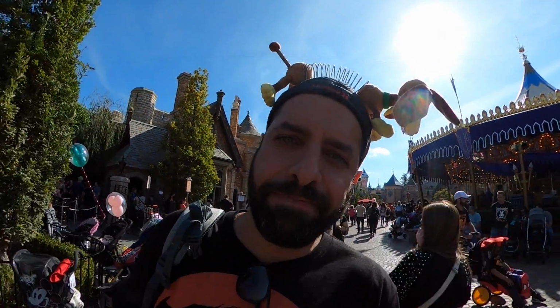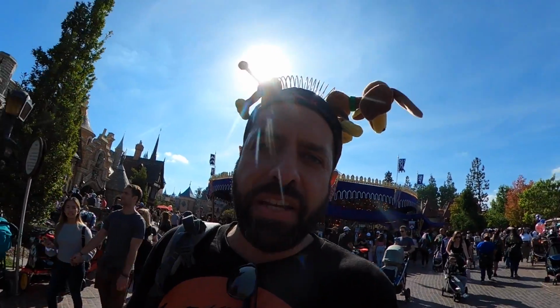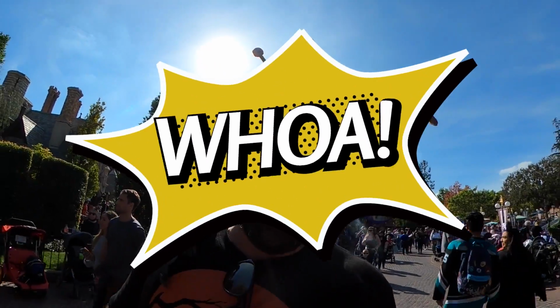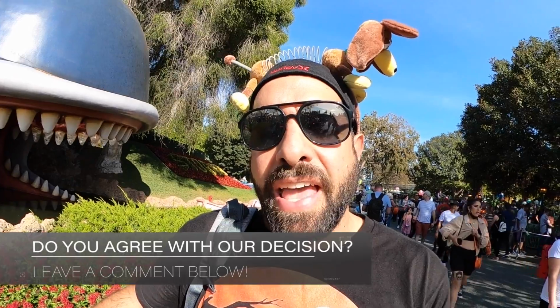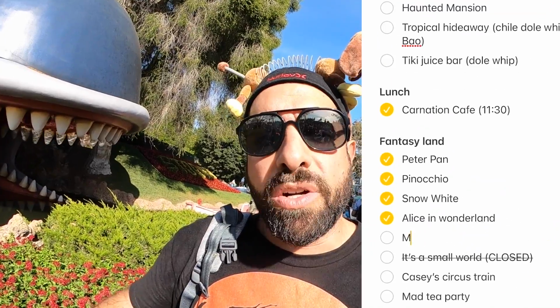This may sound controversial, but I've got to say it. We have collectively decided to remove Mr. Toad from our agenda. Yes, I know. I realize that's going to be a bit of controversy with many folks, but the decision was not taken lightly. After many trips and many nights wondering, what did we just witness? We just decided the attraction just wasn't worth the time.